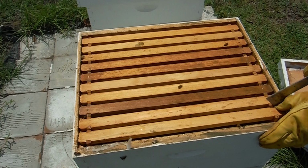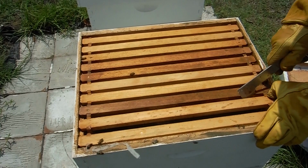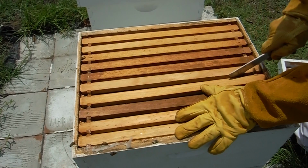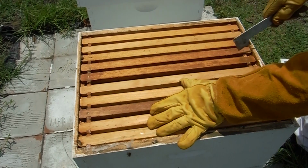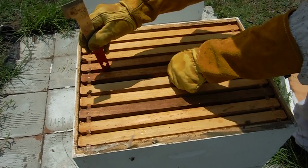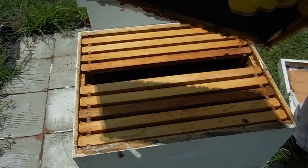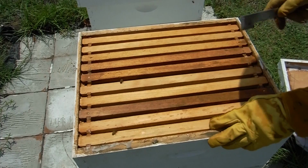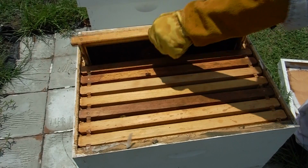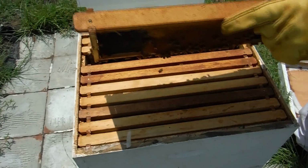Right, so not a lot going on in the super. I did give them a frame of honey from the other hive a couple weeks ago, just because they were doing so poorly with their stores. It was pretty bad dearth. And, well, I mean, there's nothing in there. So this whole top super looks like some activity, but maybe just bees hanging out because they got nothing else to do. No eggs or honey.